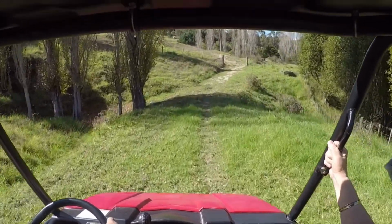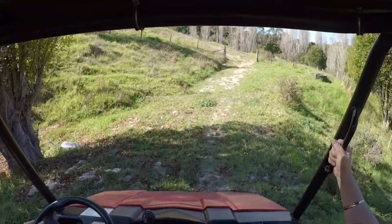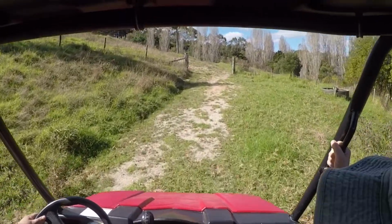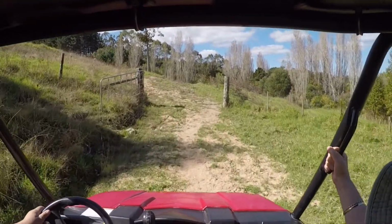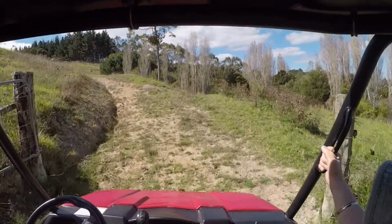So we're heading over to the second paddock now. We've got one drinking trough on the right. And we have had all this made into a bit of a road. The digger man came and made it into a bit of a road so we can actually do a complete circuit now. So we're crossing over into the second large paddock.